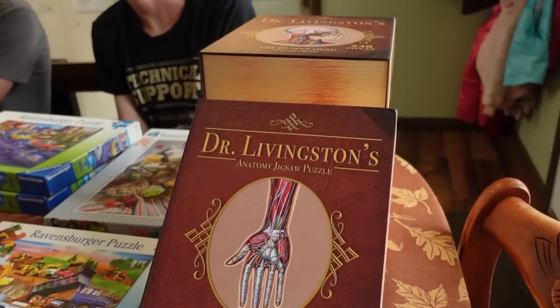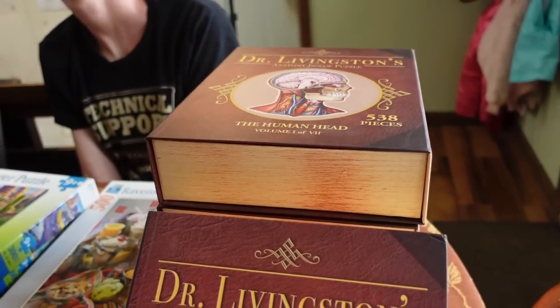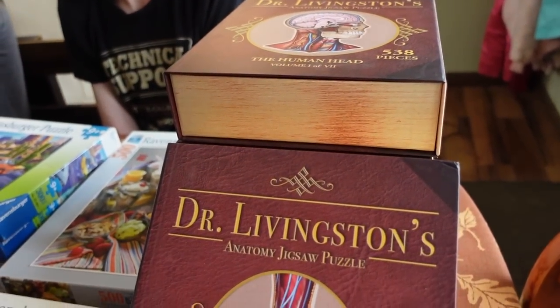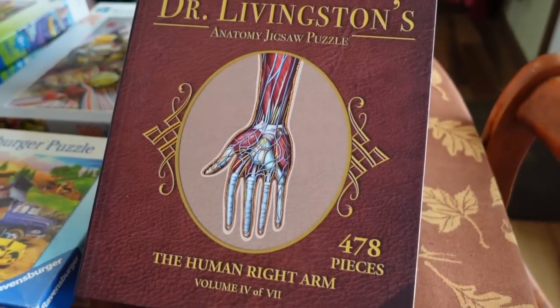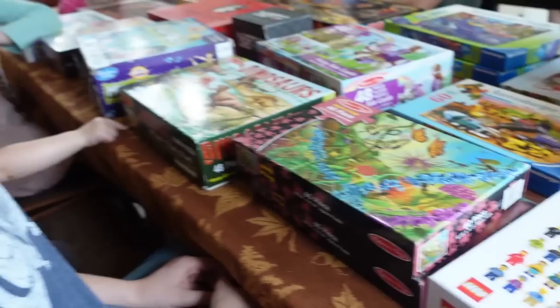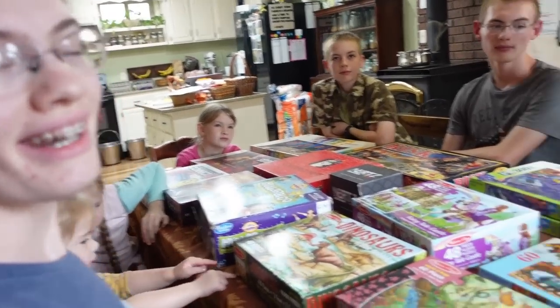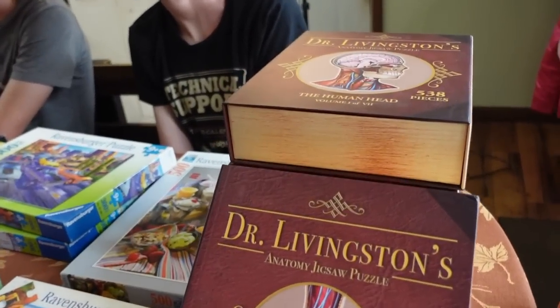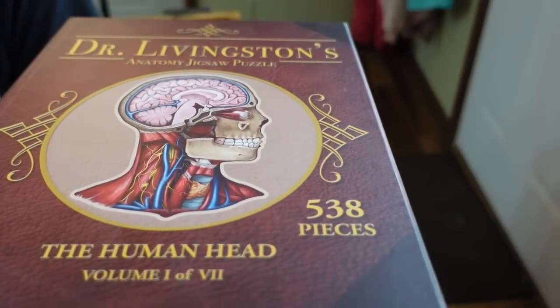And then Sarah's. These are Sarah's favorite here. Like I had said before, Sarah loves medicine and studying the body, the anatomy, things like that. So these are educational, but she also enjoys them too, right? Yeah. She's also had friends over, and that's what they do, is they lay these out on the floor and put together a puzzle of the human head. Sounds like a lot of fun, huh?